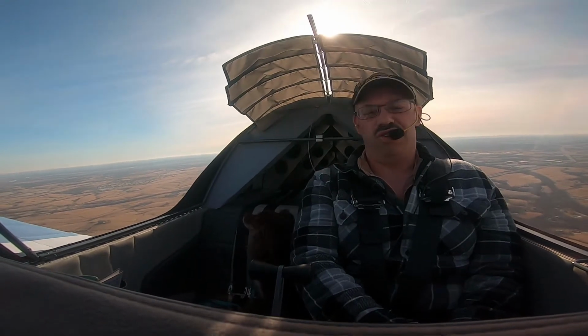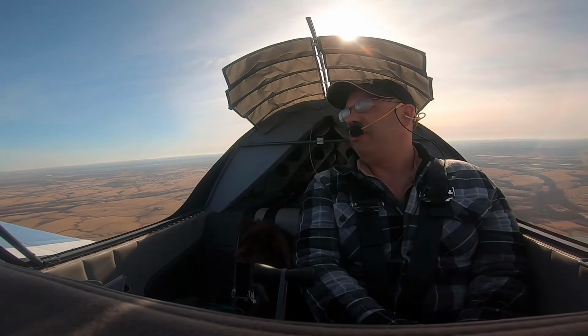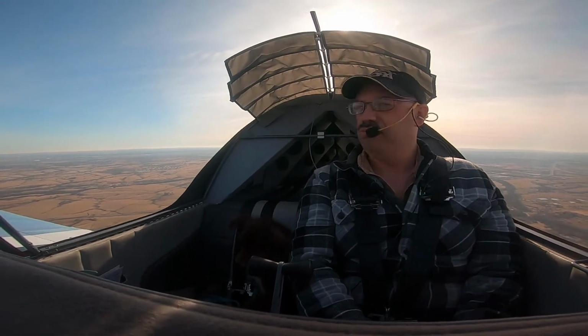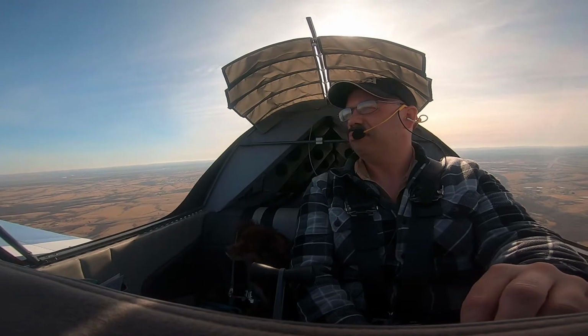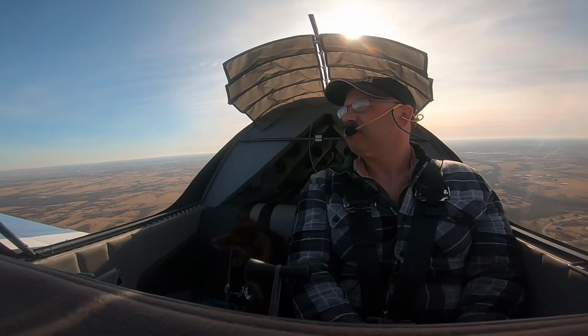Midwest National Traffic, Sonic 604, Charlie Mike, 3 miles west, we'll be overflying midfield and entering left downwind for 18 Midwest National. Midwest National, 3104 uniform is on the upwind of 18. We're making right close traffic, Midwest.